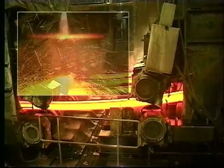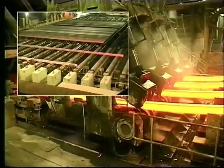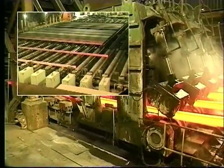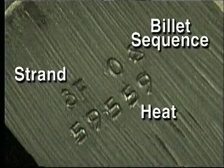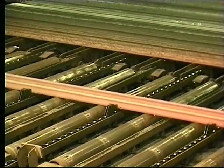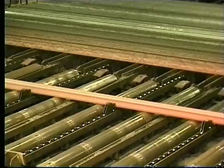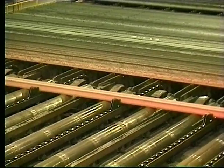Following billet casting, the billets are cut by torches in lengths up to 16 meters long, and then stamped automatically with the heat, strand, and billet sequence numbers. Full tracking of each billet and its associated steelmaking and casting history is therefore a standard feature of QIT practice.